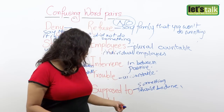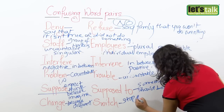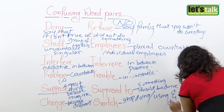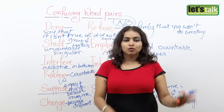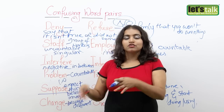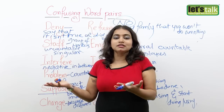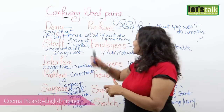As opposed to that, switch. Switch basically means that you stop doing, or shall I say using something, and then you start doing or using something else, right? So you were doing something or you were using something, you've stopped doing that or using that all of a sudden, and then you've quickly started doing or using something else. So I can say something like, I switched from using an Android phone to an iPhone, which means I may have been using an Android phone for 6 months and then I didn't like it, so I switched over to an iPhone, okay?